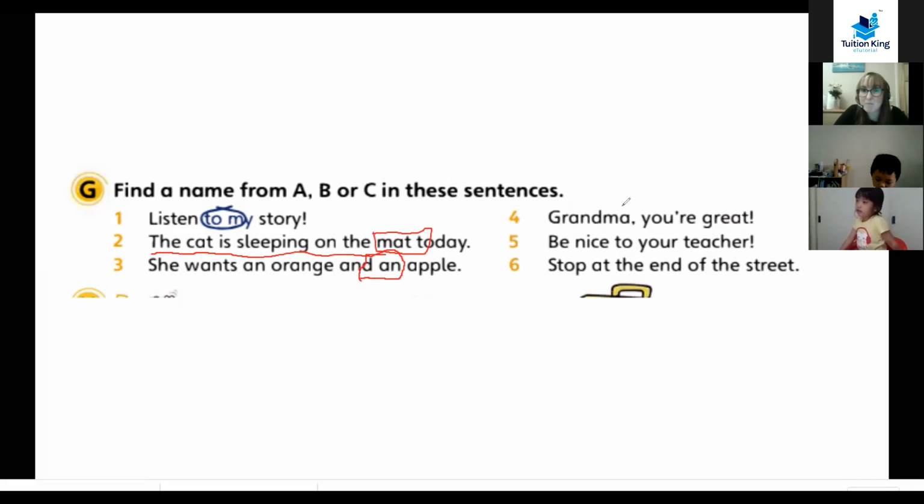Okay, now read number four, please. Whose turn was it? Was it Edmund? Oh, sorry, Annabelle, back to you. Grandma, oh, we've got Edmund now. Yeah, then we'll do you next, Annabelle. Sorry. Grandma, you're great. So what name can we see in there?